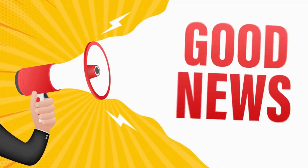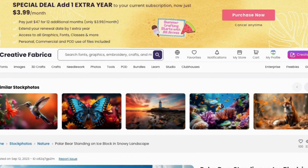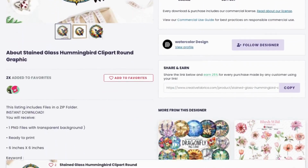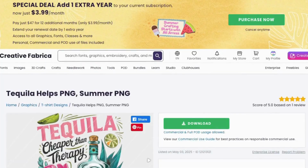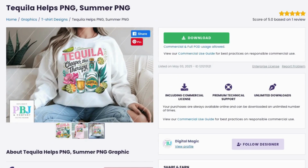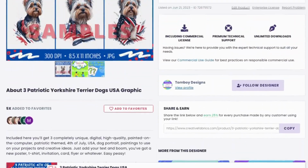But here's the good news for creators like us. You can sell a variety of digital download products. It's a great starting point, especially for beginning designers. You don't need a storefront or fancy branding, just great products. Upload once and it can keep selling for months or years. Built-in traffic means people can find your designs without you having a following.